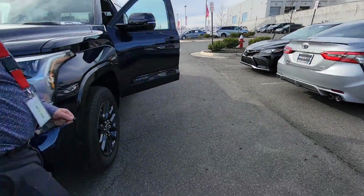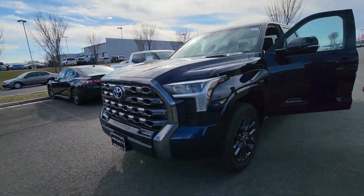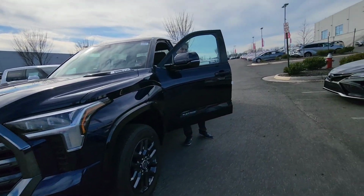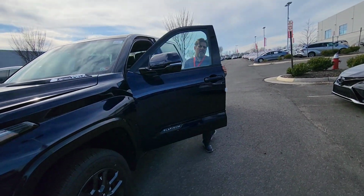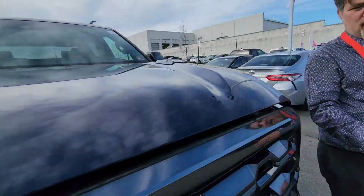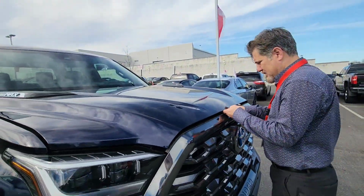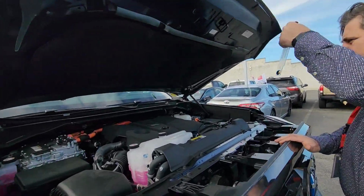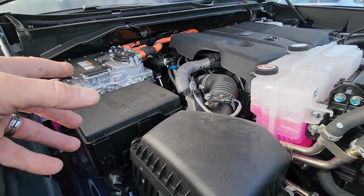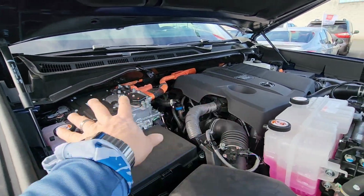So right now, as far as your inventory goes, I think I've seen it. You have like 5 or 6 Tundras total, and like 3 with the iForce MAX. Right, and this just came in February. So look at that power. The Ford setup is up here. But there it is. That's the whole battery thing.